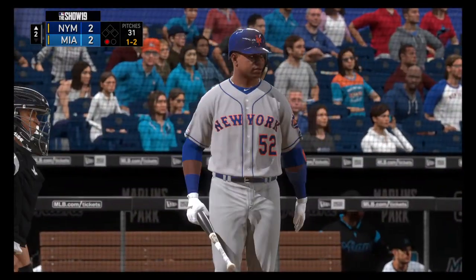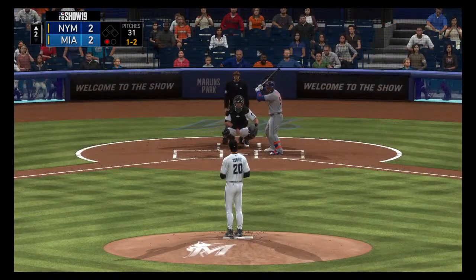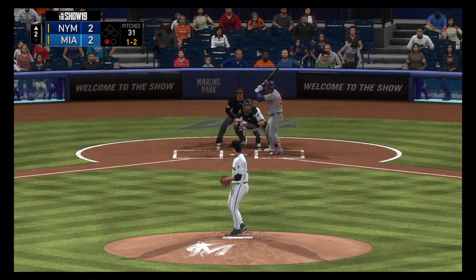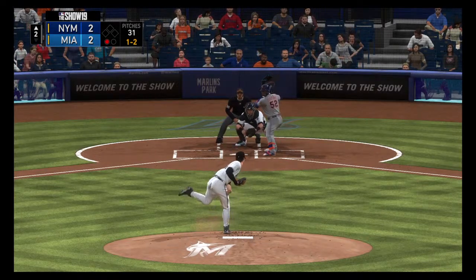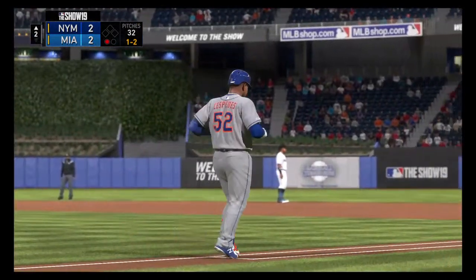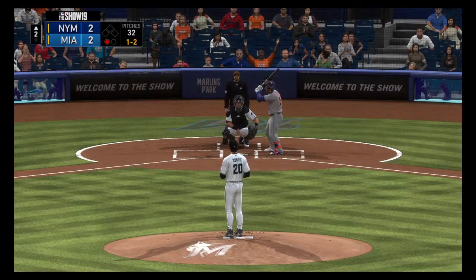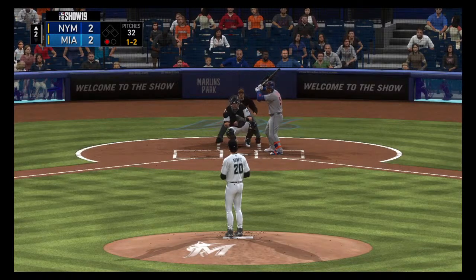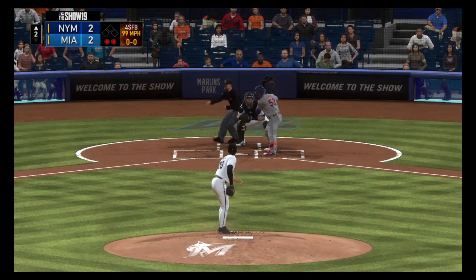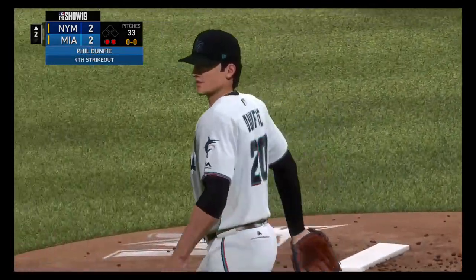Fouled away. He'll try again. 1-2. Swing and a liner. Foul. 1 out, nobody on. Fastball, strike 3 called as he couldn't pull the trigger, and there are 2 away.